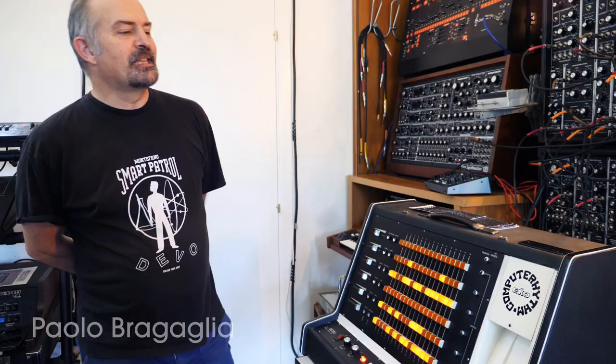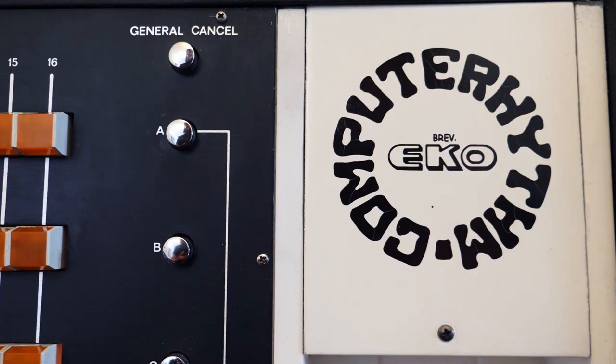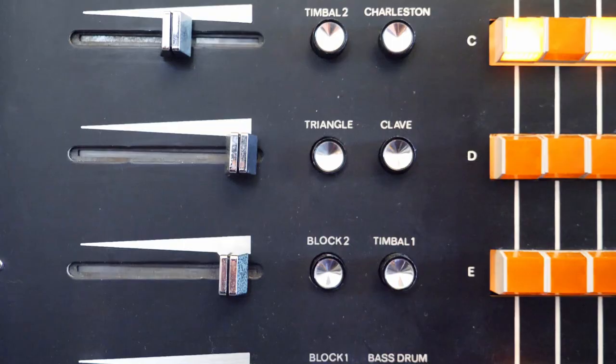This is the Eko Computerhythm, the first programmable drum machine in the world. It was made in 1972. It's the first drum machine in history to use the system of 16 steps to program the patterns. Six lines of 16 steps, individual volume for every line, and the choice of two different instruments for every line. You can wipe the line individually or globally.